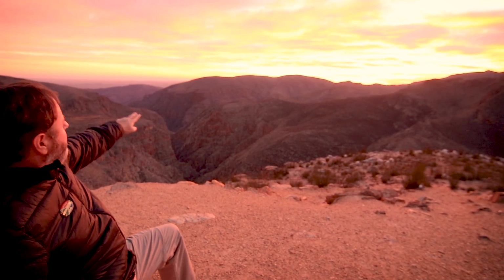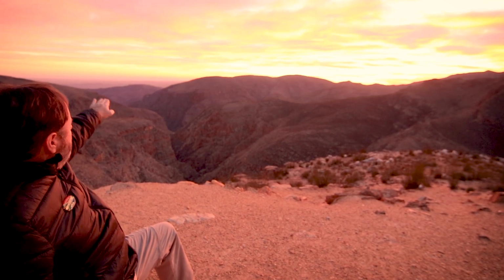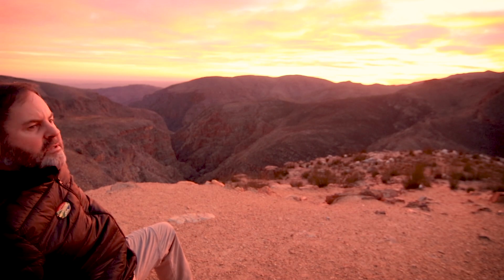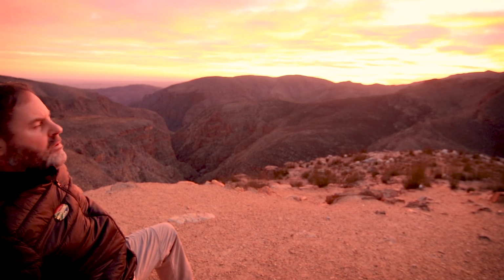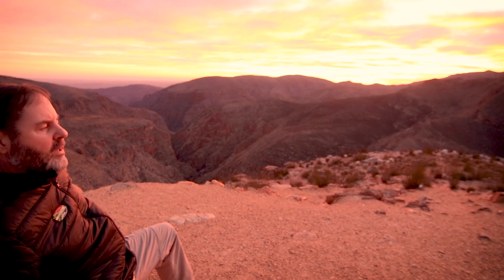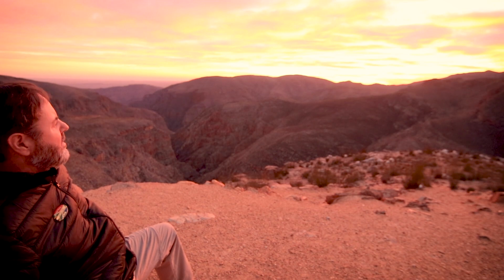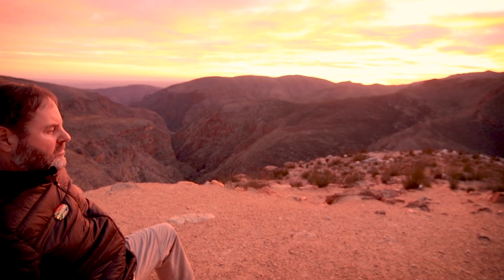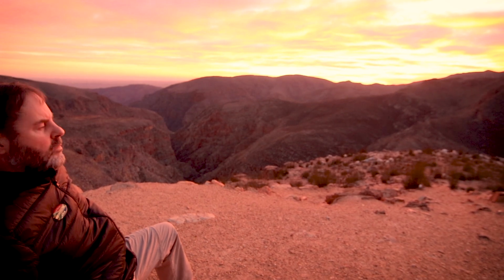To the north, we're actually overlooking the Great Karoo. And the next mountain range is nearly 150 kilometers from here. The Great Karoo is nearly 400,000 square kilometers. It's sort of a semi-arid landscape. So this is a dry region. We are on the Swartberg Pass, arguably one of the most beautiful passes in the world.